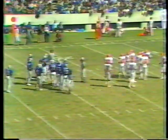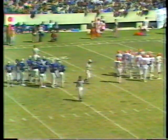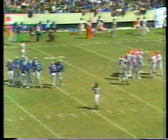The option again. Jordan looking to cut it back up inside. Not much doing there. Number 53, Don Fielder, and number 57, Effley Brooks, the nose guard, a junior from Columbus, Ohio, made the tackle on Jordan. He punches it out for 2 to the 24. It'll be second down and 8.